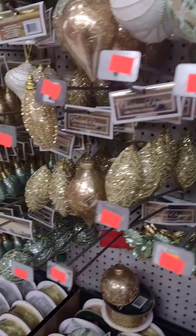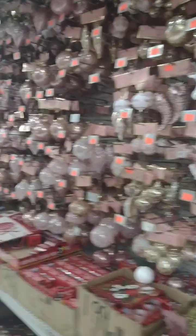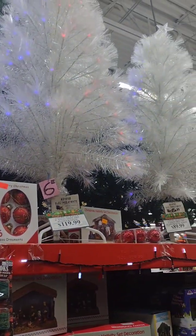The five brands, if you know, you know. I mean, I think this year I might do pink. I don't think I've ever done pink. Every year they have a different array of colors. But I don't think I've ever done a pink tree. Okay, guys, so here are the trees.